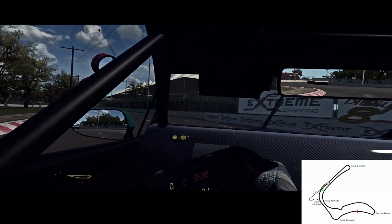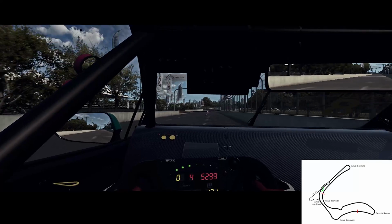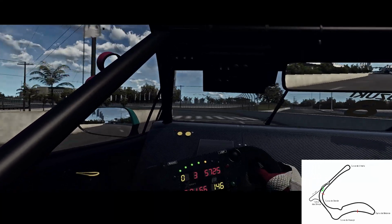So that was the lap in cockpit view, but I added another one, namely the whole lap in chase view, where we can see how my line actually was, where there's still room for improvement. So let's take a look.